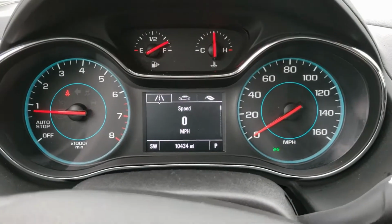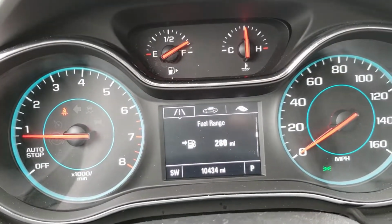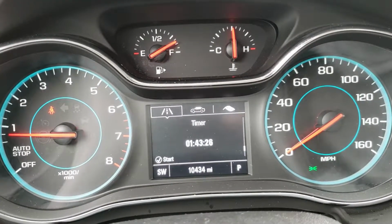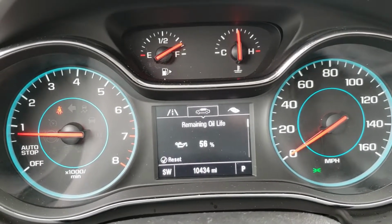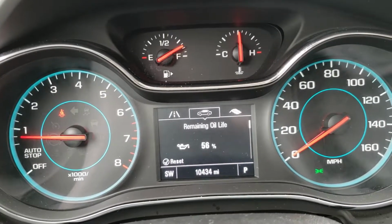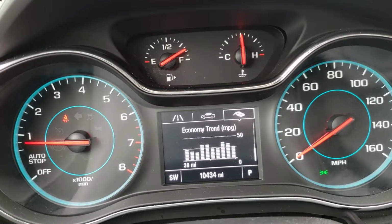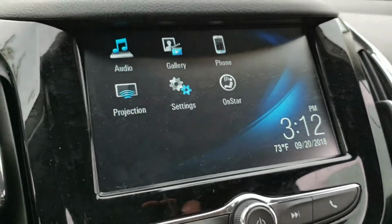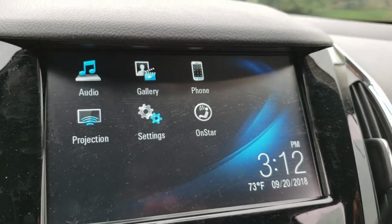You get some, I guess, pretty decent features here. You can go through, get your average economy, your fuel range, vehicle speed, timers. You can go through all the different things. You see with the oil life and stuff. It gives you a lot of information in the vehicle information center. You get these little eco screens on there also. I'm not going to go through all of this. And again, I'm stressed for time.